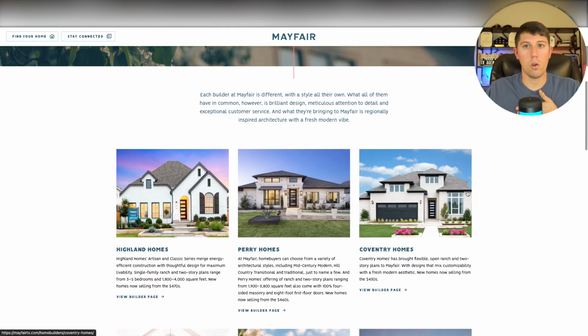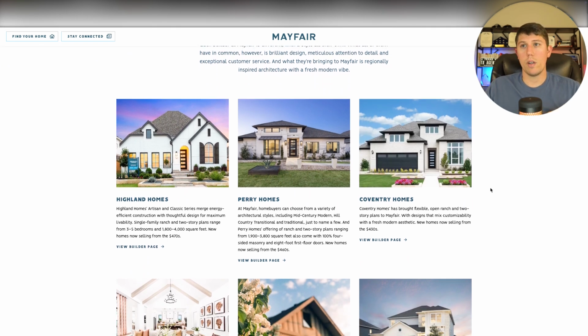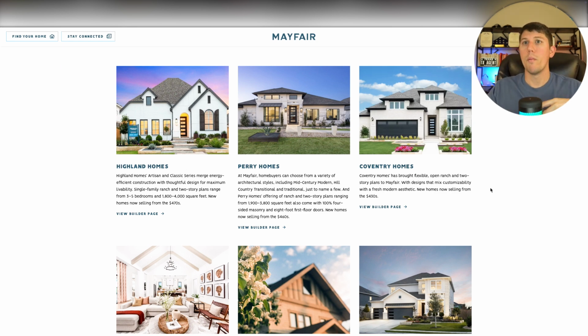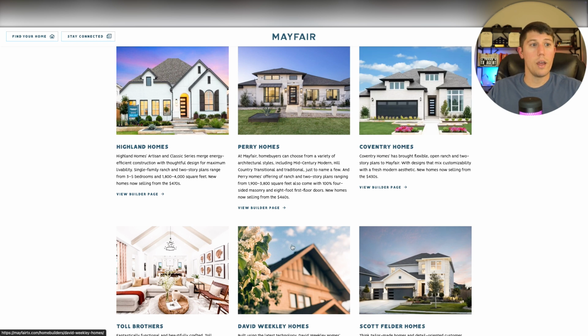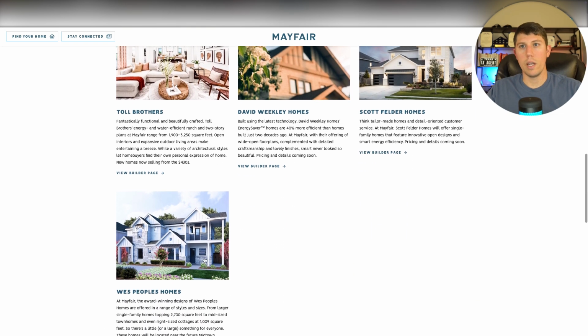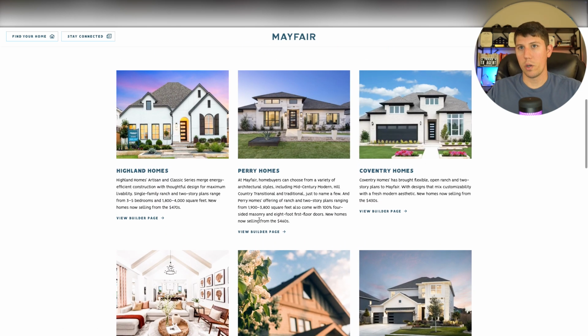They've got several home builders. Some of them are very similar to the ones at Meyer Ranch, but we're going to go down this list. I don't know if I'm going to necessarily show you the pages like I did in Meyer Ranch, just because that might take up a lot of time. But again, here's Highland Homes, Perry Homes, Coventry, Scott Felder, David Weekley, and we have the addition of Toll Brothers and West People's Homes. I don't know about West People's Homes, but these are the home builders. We're going to talk about these 6 here.